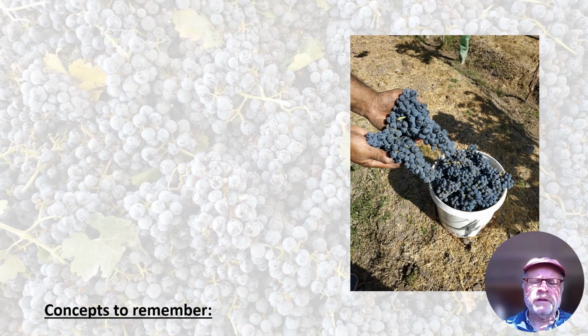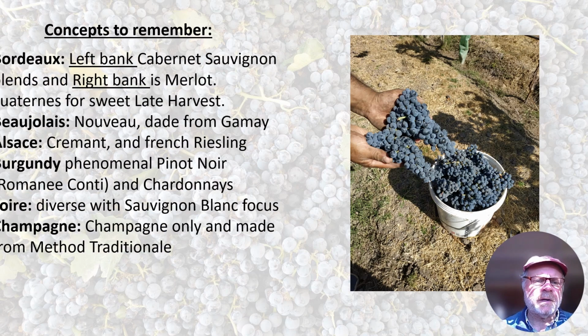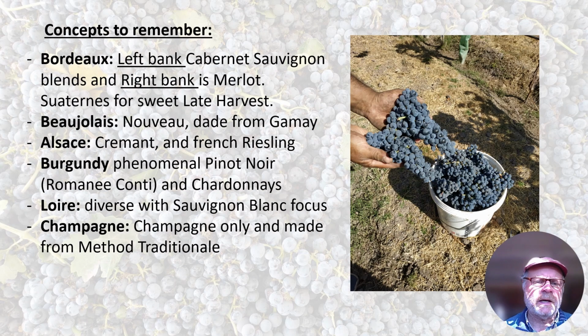Cheers. So for this week's concepts to remember, we will check on each valley. In Bordeaux, we have the left bank, which is Cabernet Sauvignon blended wines, and the right bank is based on Merlot. And then there's this smaller area called Sauternes, where they make late harvest wines, sweet wines.